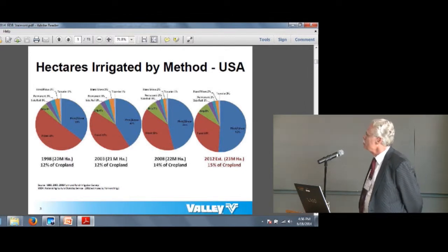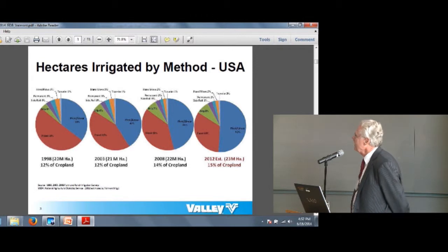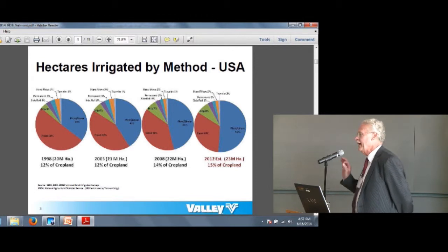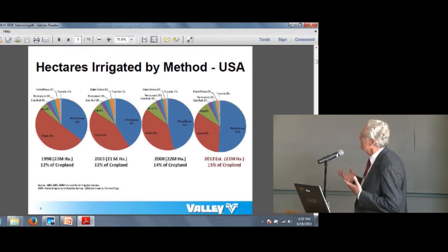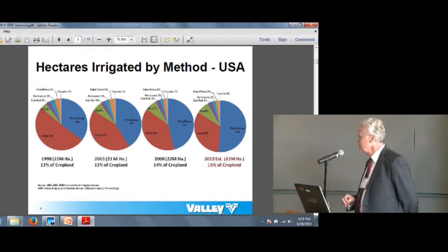In the last 20 years, there's been dramatic growth of the center pivot industry, where now we estimate that over 50% of the irrigated land in the United States is with center pivots. And over the last 20 years, that's been growing at about a 1% rate per year. And that's mostly at the sacrifice of flood irrigation. Some of it is new land that's being put into production, because the United States now is about 15% irrigated versus 15 years ago where it was 12%. But most of the growth in center pivot is a replacement of flood irrigation.